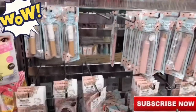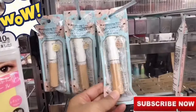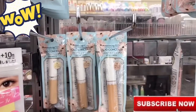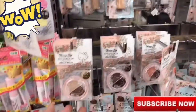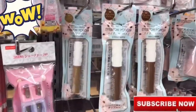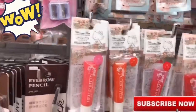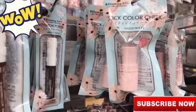Pampapika-pika sa ating mask. And then this one is liquid concealer daw ng Hello Kitty. Ang galing, diba? Liquid concealer. So they also have the eyeshadow from Hello Kitty. Eyebrow powder from Hello Kitty. They have the lip gloss from Hello Kitty. Isn't it so cute, guys? And they have this stick color cheek.